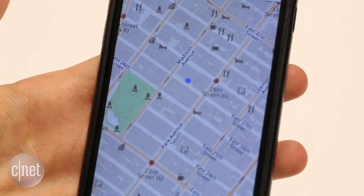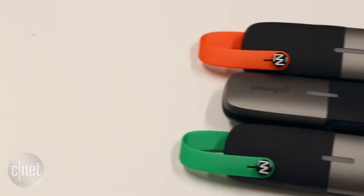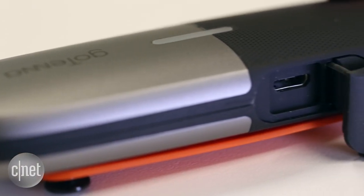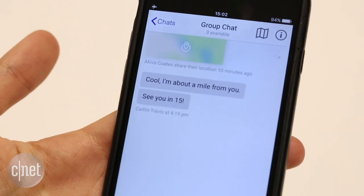Once you're out there, if you and your buddy wander off and get out of range, you can still send a message to each other using the mesh network, as long as there are other GoTenna users around. So the device will automatically crawl the area trying to locate other users with a strong connection it can use to slingshot your message forward.